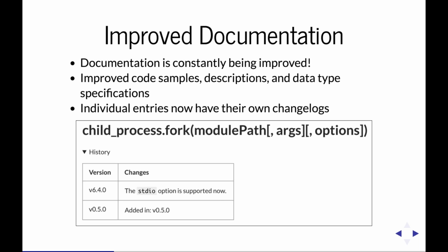So what we were doing before is specifying when a new method or property was added, we would have a little note that said added in version whatever. That wasn't really enough though, because it didn't capture things like the addition of a new function parameter or slight changes to the behavior of the function. So what we did was added a changelog to every entry.